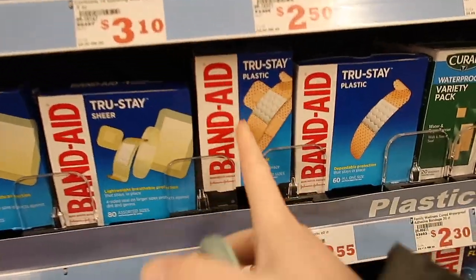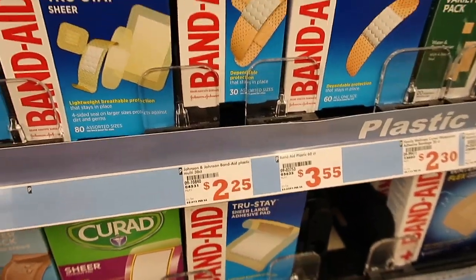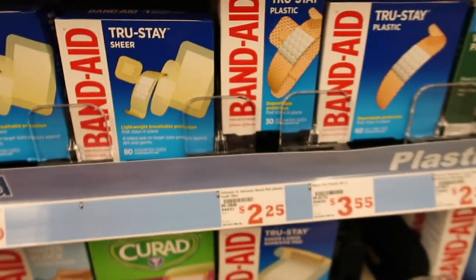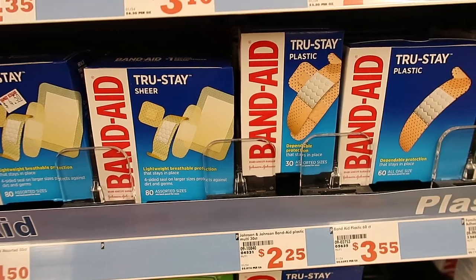And then you will get one of these Band-Aids for just $2.25. You're gonna use that $1.50 off digital coupon, making these just 75 cents.